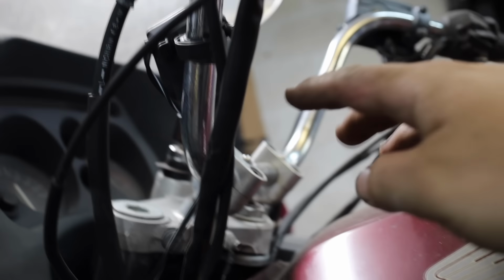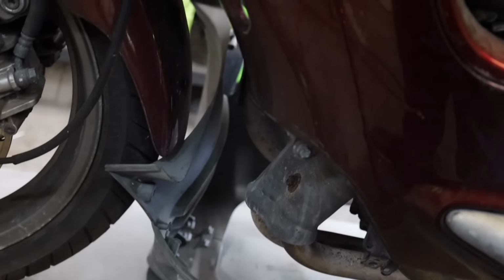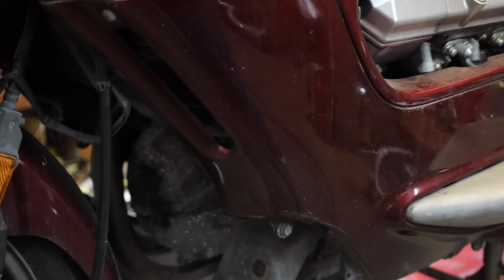I had to loosen this up and move it around because one of the issues with this is these handlebars, which if you couldn't tell, are not docked. So I have this facing straight up and down so I can actually get this fluid bled. Honestly, this is just a good excuse to flush the damn system anyway.